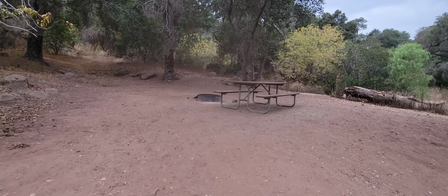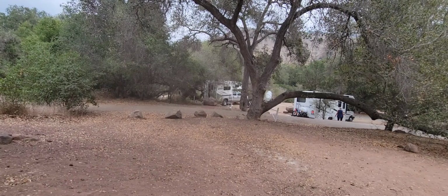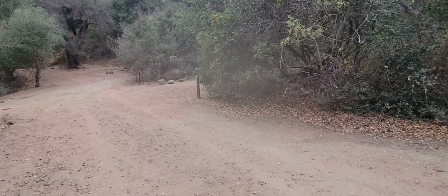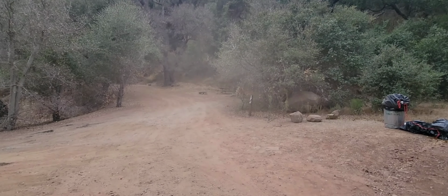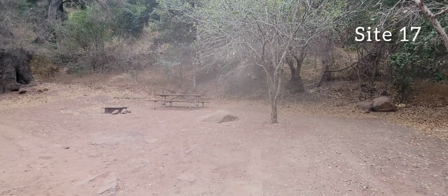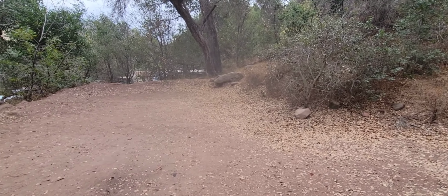Here. So this would be the actual site. Site 17, you have this upper space here that you could probably put some tents.